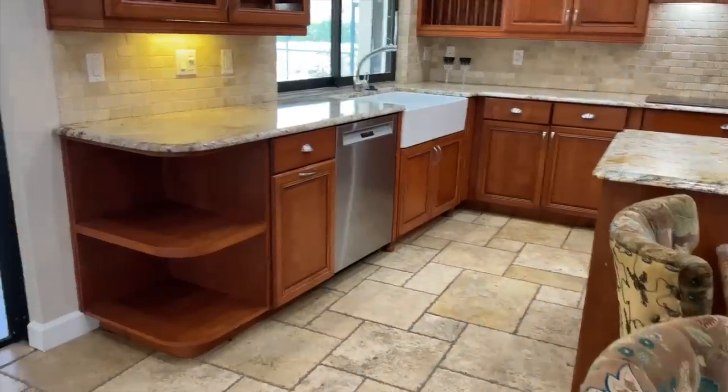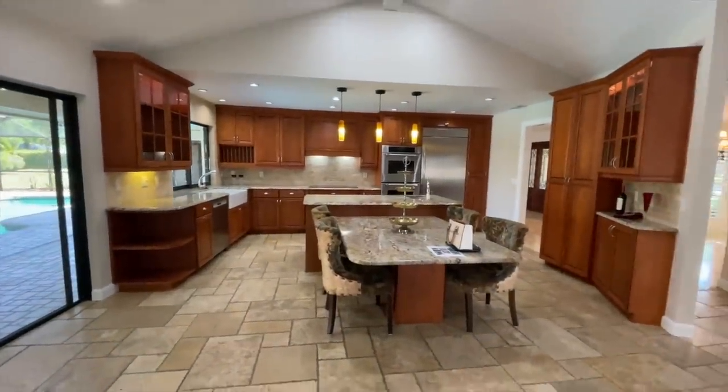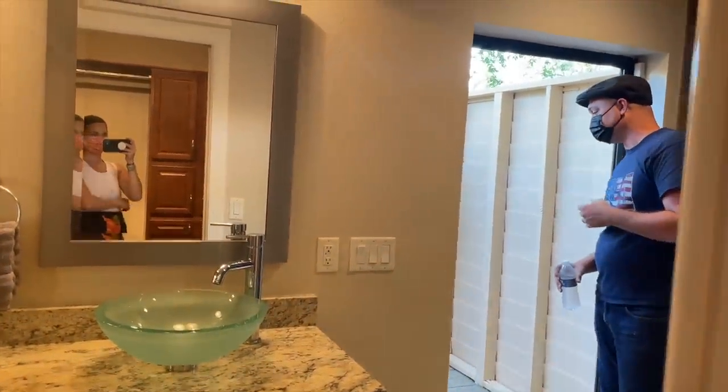Okay, cool. Okay, I don't think I showed you these little cabinets either. Very cool. I don't think I gave you a very good overview of the kitchen from this angle, but it's a nice space. I'm showing Alex the sunroom out there.